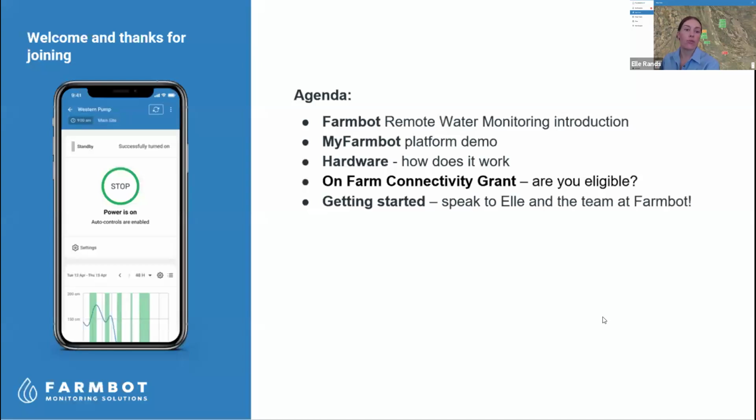I'm just going to quickly run through the agenda. So we'll kick things off with a little bit about Farmbot, an intro to what we do and our remote water monitoring, a run through of our MyFarmbot platform, some of the hardware, how does it work, where can it be situated within your current infrastructure, the on-farm connectivity grant, where Farmbot solutions are up to 50% off, and then getting started. So where to get the ball rolling if you are wanting to get some hardware on your property.